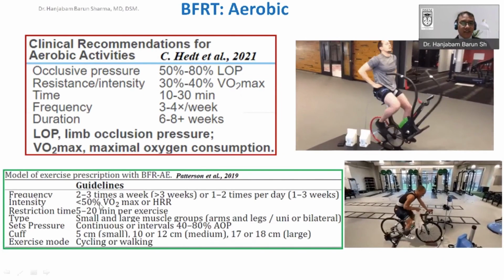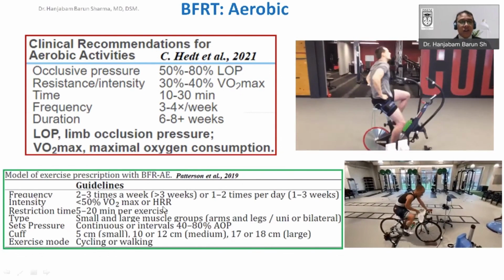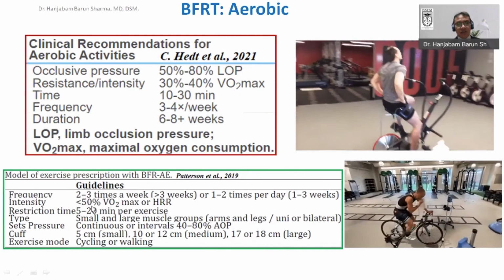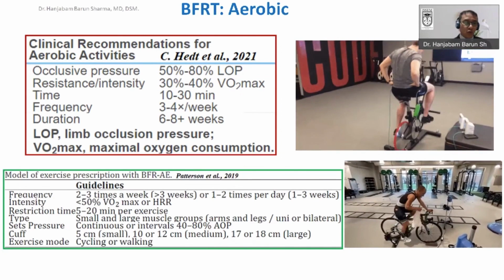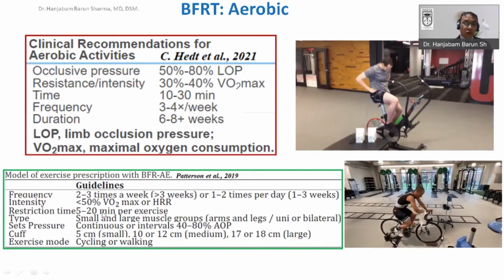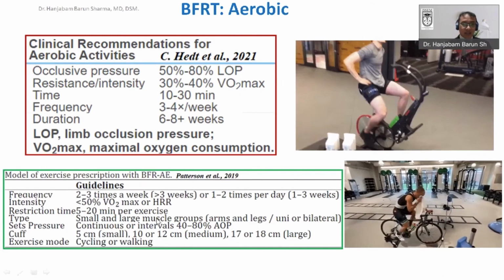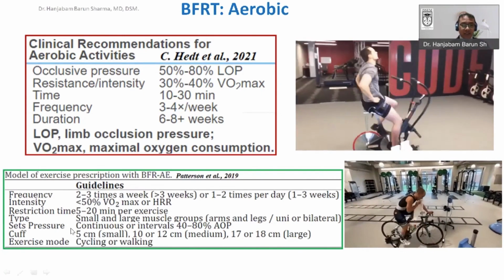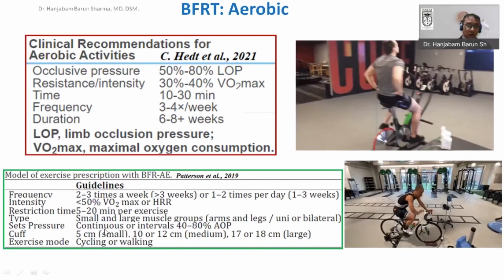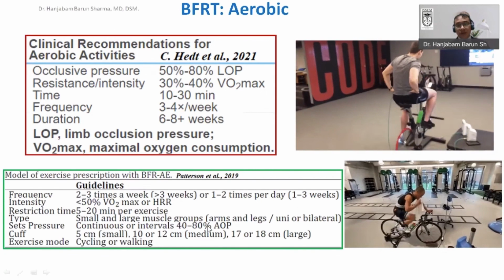This is important. Intensity less than 50% of the VO2 max or HRR, heart rate reserve. That is, 50% of the heart rate reserve, or 50% of the VO2 reserve, or 50% of the VO2 max. Restriction time may be 5 to 20 minutes per exercise. Type may be large and small muscle group. It may be arm, leg, unilateral, bilateral. And the pressure may be continuous also, or interval pressure also. You can give 40 to 80% of the AOP, the arterial occlusion pressure.